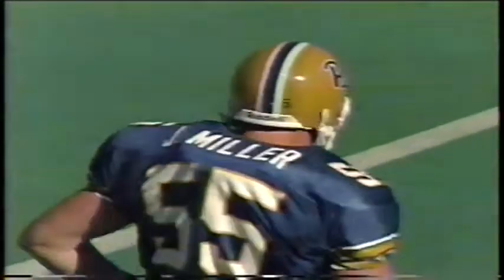from the 20. Johnston will throw it under pressure. Gets out of the way. Running for his life and gets out of bounds. Jared Miller had him and went too low. Yeah, number 55, he had him. Jared would like to get that one back. It's so hard to get there. When you get there, you got to finish.